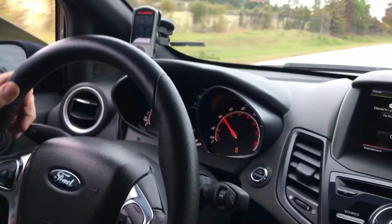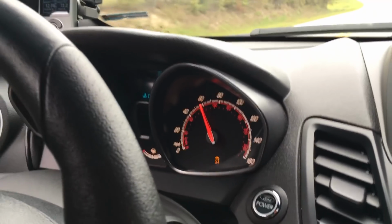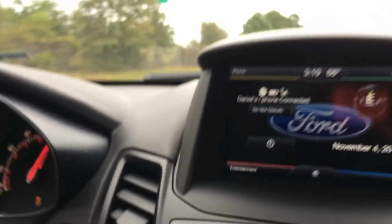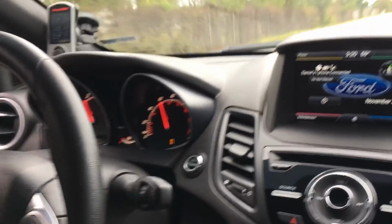Daniel in his 2015 Fiesta with the G25-550 reverse rotation turbo. That was third gear. What RPM did we hit there? 7,000. Nice. Very nice.